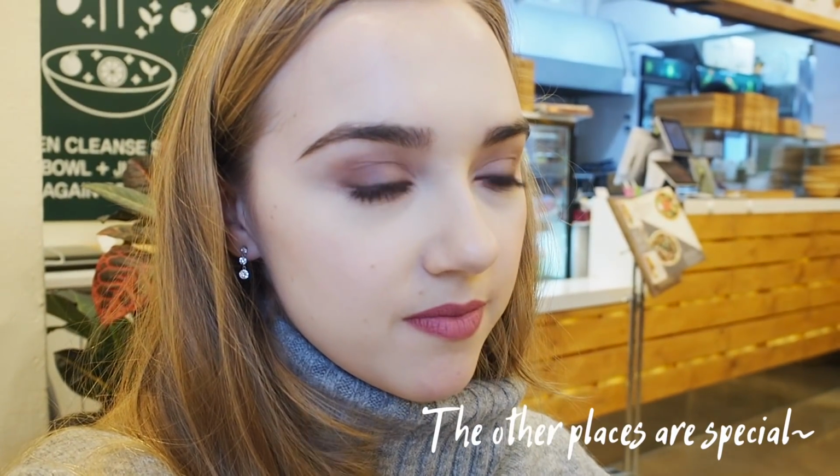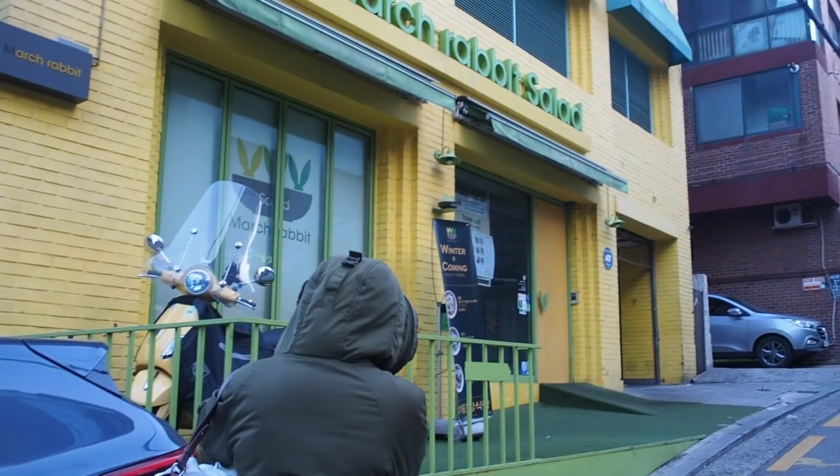So far this is one, because this is all I've had. That being said, I feel like it's nothing special. It's nice, it's tasty. It's healthy food. The other places are special. Okay, well we're gonna go show you where the other places are. And you guys be the judge. Okay, now cut to other places.